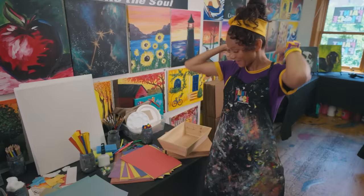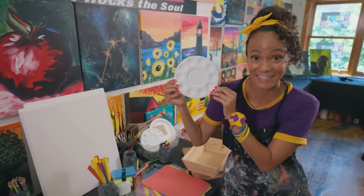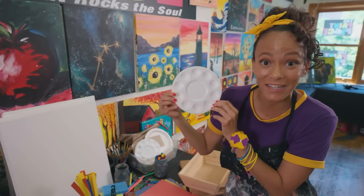Okay, let's see. What do I want to use? Oh, check this out. Do you know what shape this is? It's a circle, and there's a lot of little circles around it. You want to count the circles with me? Let's do it.